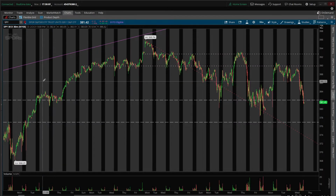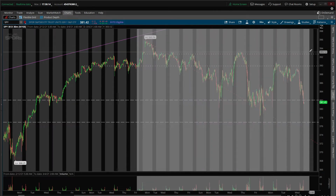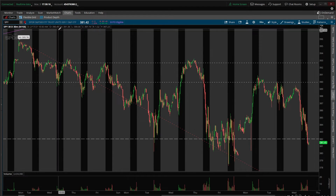Alright, we're starting on the SPY chart today. This is a 30-day, 30-minute chart. The last couple of days I've been talking about uncertainty in the market, and it seems to me now that it's really shifting as opposed to uncertainty. I think we're still in this downtrend and we're probably going to be heading lower the rest of this week. I just look at the volume. There seems to be just a gradual shift towards the sell side.